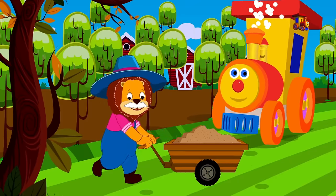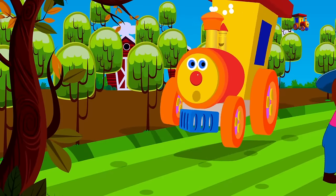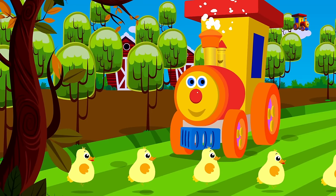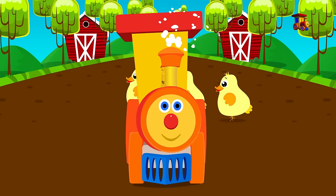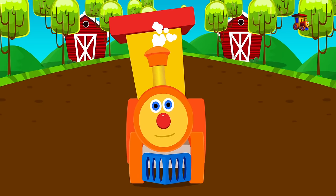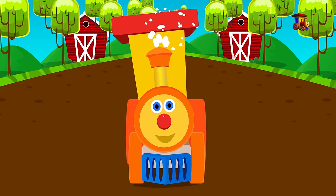Old MacDonald had a farm, E-I-E-I-O. And on his farm he had some ducks, E-I-E-I-O. With a quack quack here and a quack quack there. Here a quack, there a quack, everywhere a quack quack. Old MacDonald had a farm, E-I-E-I-O.